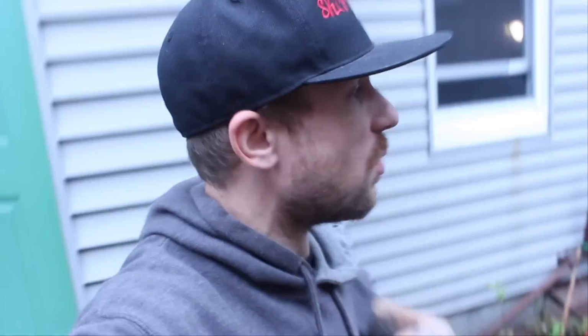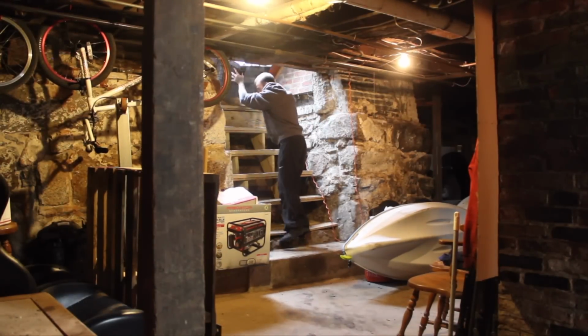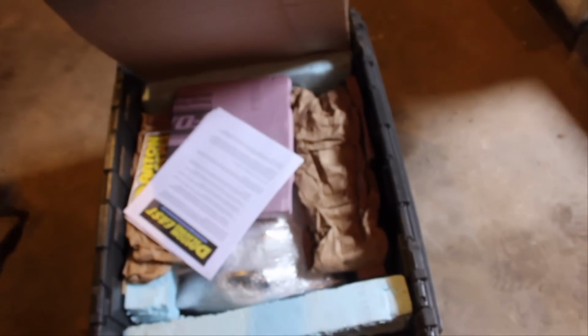FedEx already came with one tote of 2. So I already brought that tote downstairs into my Skittlefab's workshop right here. So this is just my block and whatever else is in there. So I gotta go ahead and wait for the other one.